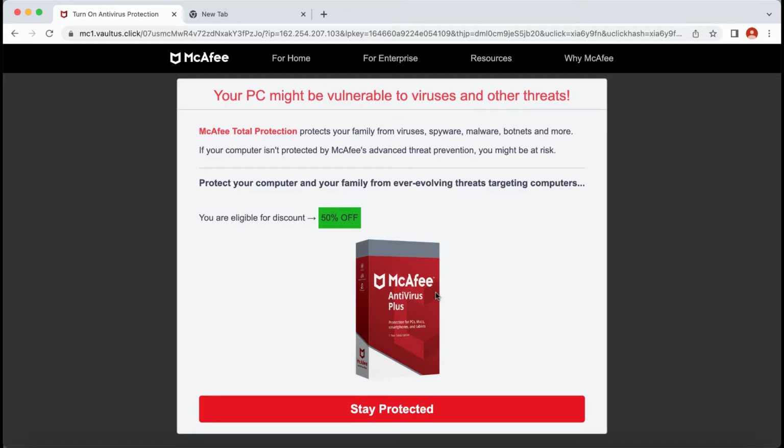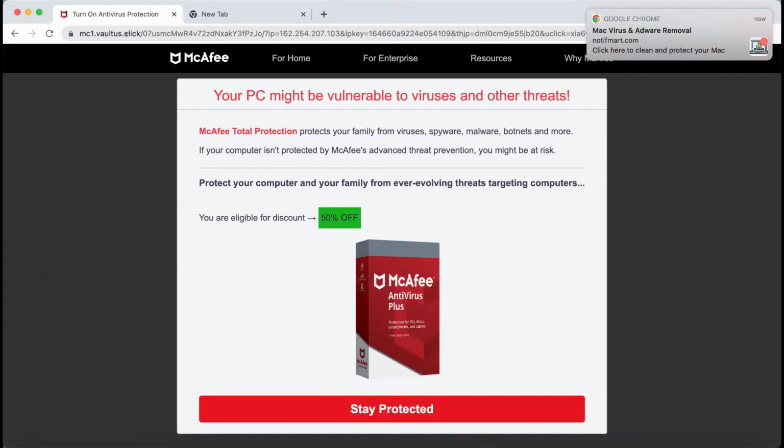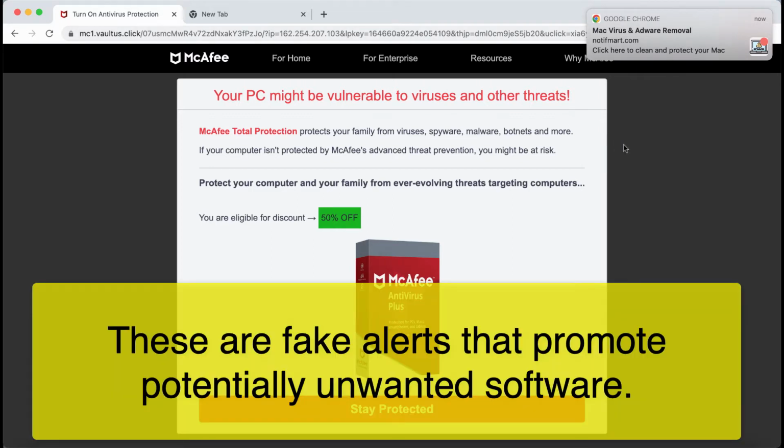This video guide will help you to remove the online scam that is related to the site Vaultus.click. Vaultus.click is a deceptive site that attacks Google Chrome and other browsers. It tries to mislead people and to make them think that their computer is damaged by some malware.